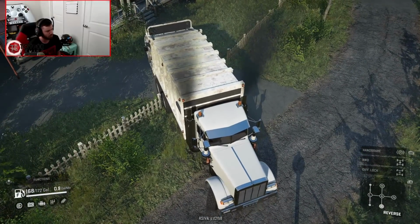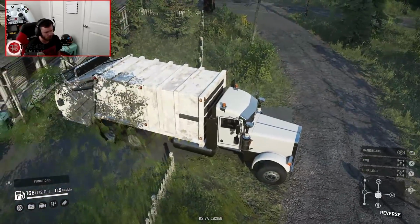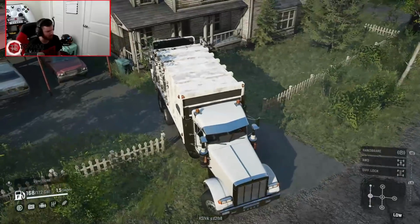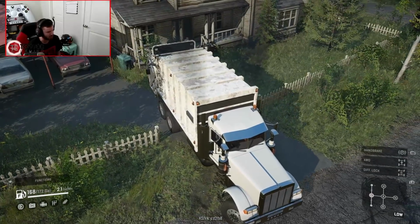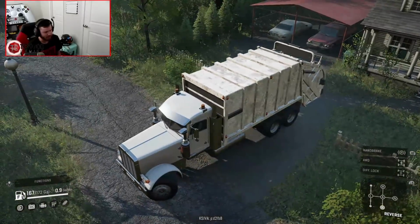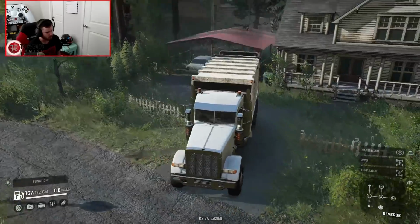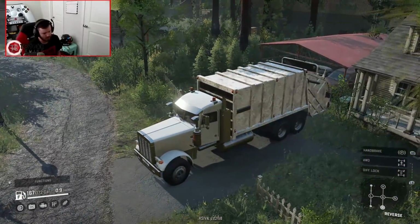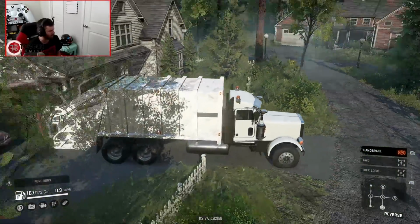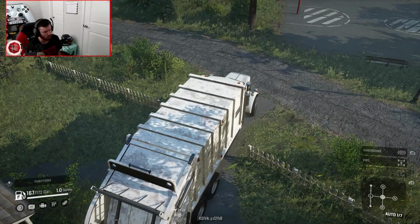Oh boy. I haven't touched it yet. I never touched your fence, Karen. I never touched your fence. Back it up and see how close I can get it to that trash bin back there. And there you go. Don't hit their Durango. And close enough. Would have given that enough time to load up, I think.